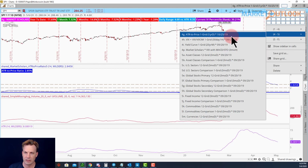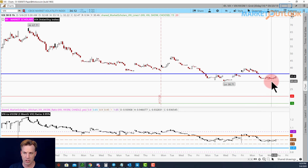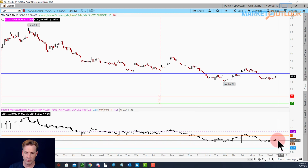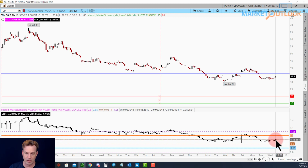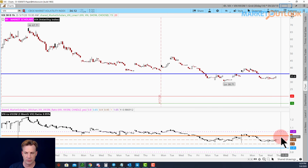Finally, let's take a look at the volatility index. As bearish as we have been these last couple of days, not a big jump in volatility yet. We are still at a relatively low point, and we're making our way back into the bearish territory of this ratio here, which would be above 95%. Again, getting back up to 105%.